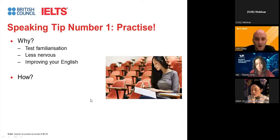I think a lot of people think if they go in a classroom, they're going to learn and it all just goes in their head. But really, you should be practicing all the time as much as you can. But also, particularly around the IELTS test, it's good to practice because you want to be familiar with the test, okay? And you want to particularly practice doing the test. This is good because it's going to make you less nervous on the day.